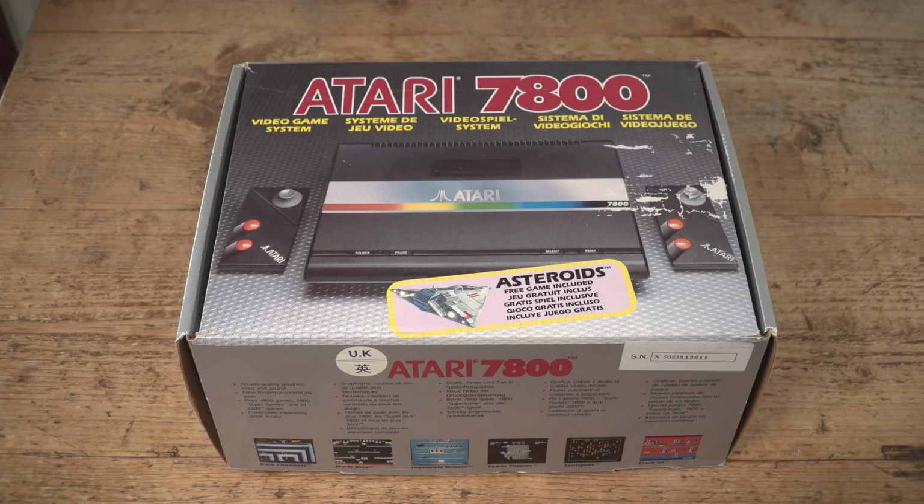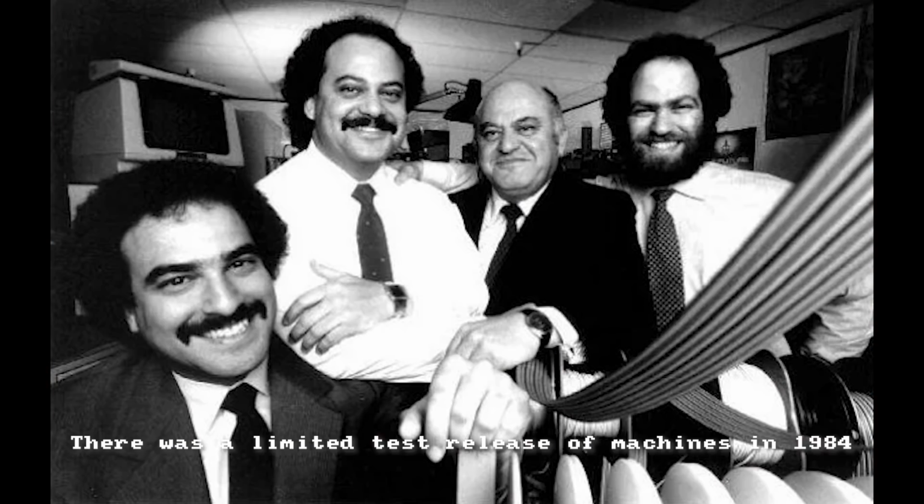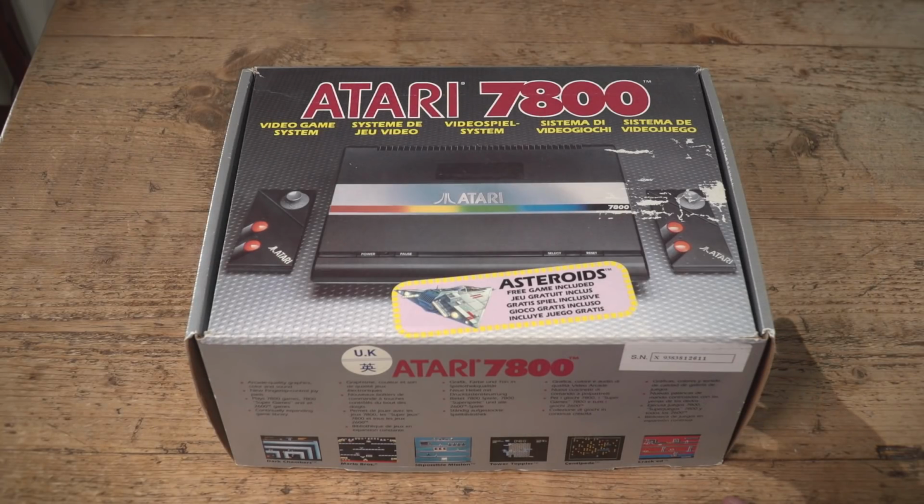As I mentioned, the console was announced in 1984, but it was delayed for 2 years due to the Jack Tramiel takeover of Atari. There was loads of squabbling over things like unpaid bills, and it didn't make it out until 1986. So here we are with the boxed 7800.